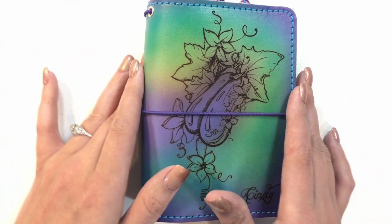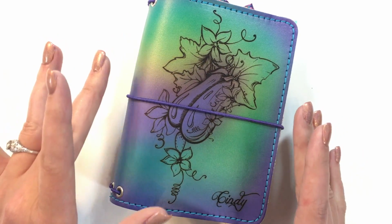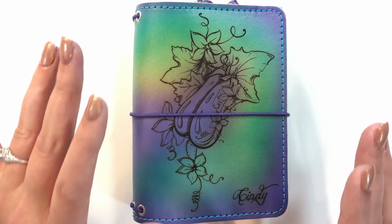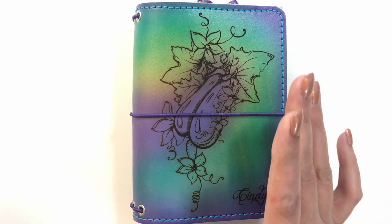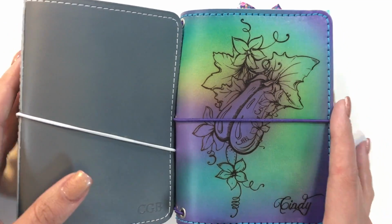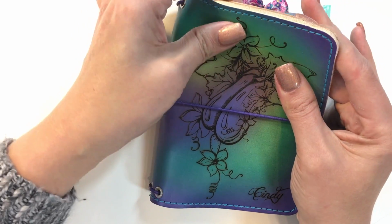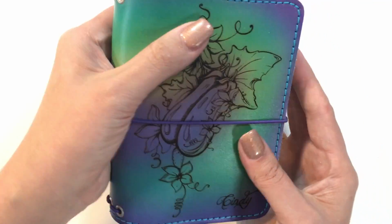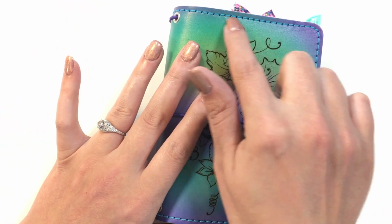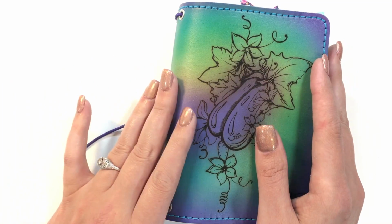So there is that. But I wanted to show you this beautiful traveler's notebook and also show you how I've got it set up as a meal planner, sort of. This is kind of an experiment. This is pocket size. I have a Foxy Fix pocket size. They're basically the same size. This is a Foxy wide. This leather is thick and kind of stiff, and I think it needs to be broken in some. But I'm totally fine with that. And I got turquoise stitching and purple elastic to go with the fantastic rainbow eggplants.